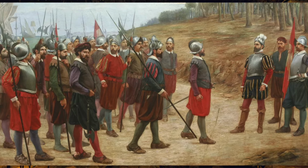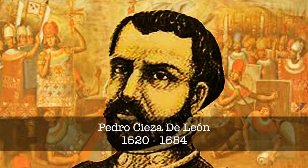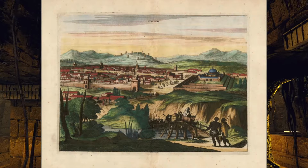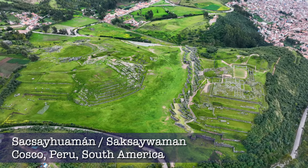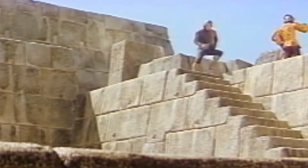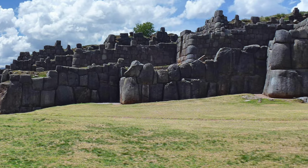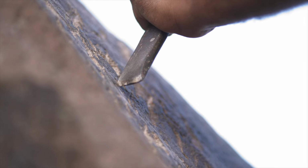According to the Spanish chronicler and conquistador Pedro Cesar de Leon, the Inca ordered 20,000 men to construct the wall, and he stated there were many buildings within the structure. Pedro Cesar de Leon apparently observed the building being constructed on 2 occasions, claiming it took 4,000 men to mine these 200-ton rocks. Remember, this was by hand. There was no machinery around at this time that we are told about. So they did this by hand and chisel?